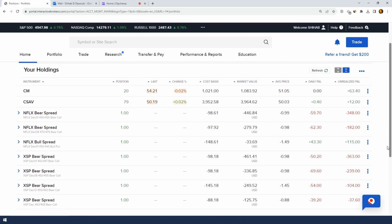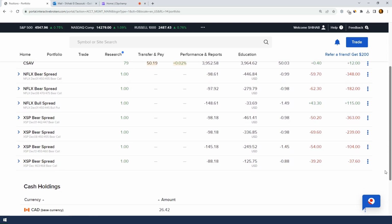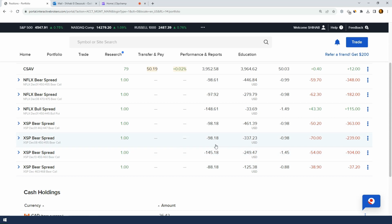And then I've got a bunch of call spreads and one put spread. My cash holding is 26 Canadian, 769 US. These call spreads take about $500 buying power minus the credit that I received. The credit is deposited in my US cash, so that's where my US cash comes from. It's a credit received from selling those call spreads, but there's a risk with these call spreads, and it's basically $400. So I got a bunch of call spreads with a risk of $400.